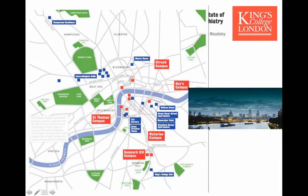Some of our teaching on our course is in collaboration with the Nightingale School of Nursing and Midwifery, which is, as you can see here on the map, Waterloo campus, which is right down here by the River Thames. So a couple of the modules you would be expected to attend sessions at the Waterloo campus, but the vast majority of the sessions are taught at the Denmark Hill campus there, as you can see.